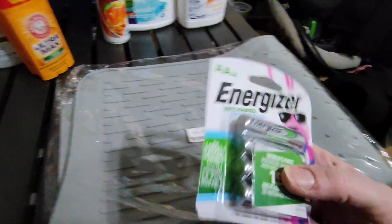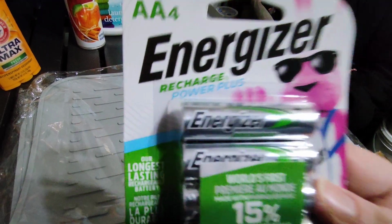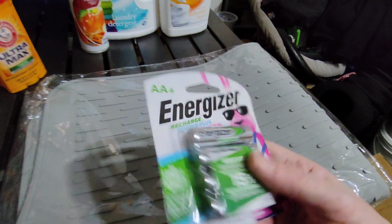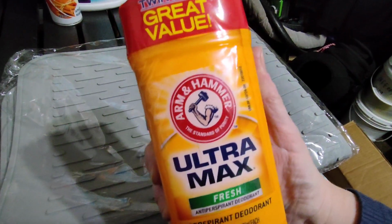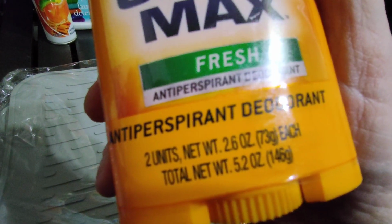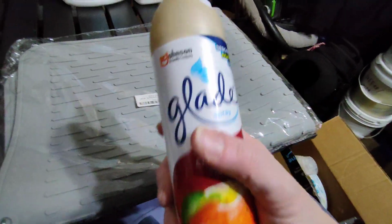And then this is a pack of rechargeable AAs. This is the only pack of rechargeables that Walgreens had. I picked up some of these when I went and got prescriptions filled. So I'm going to juice those up. And then this is a 2-pack of deodorants. So I've never used this brand, but it's good to have those things. And I got me Walgreens body wash. And another can of the Glade air freshener.